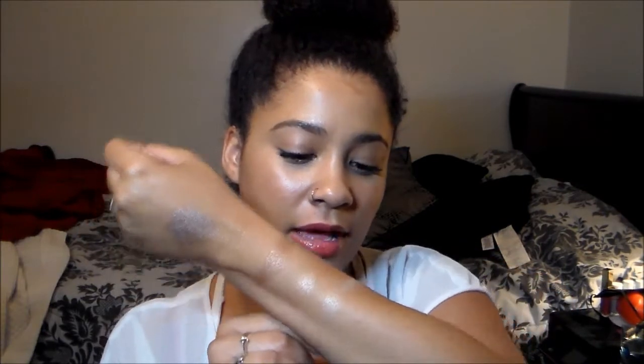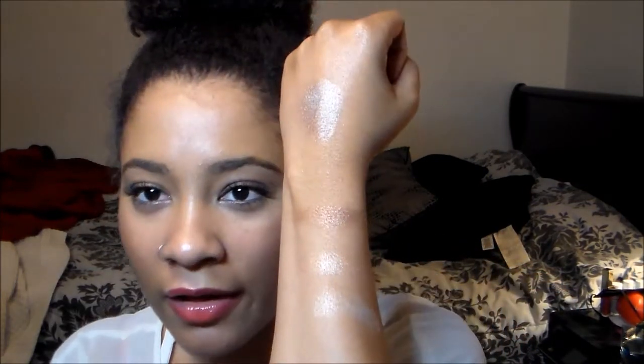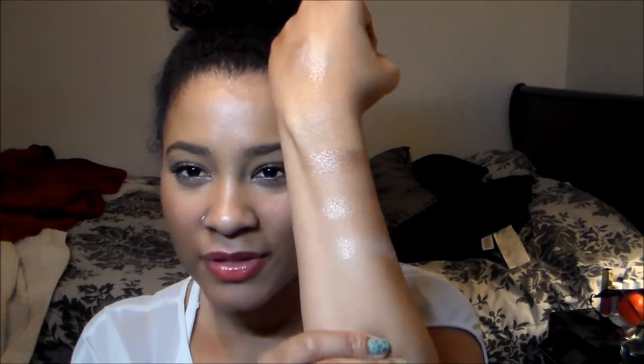I do plan to pick up a couple of them, but they do show up high shine when you swatch them, like on the wrist. I don't know if they're coming up as well in this lighting, but they are really high shine when you first swatch them, and I do think they apply better with the fingertips. But I do notice that, like with the smudge pot, you rub it, but it's still there.